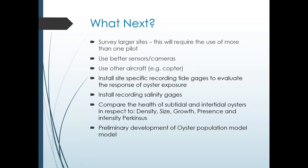The other thing we want to do is, because oysters, of course, are sensitive to salinity in regards to some of their predators and parasites, install some recording salinity gauges at the same sites to model potential mortality events associated with freshwater inflow or drought periods. And one of the things that we're wanting to do is compare.